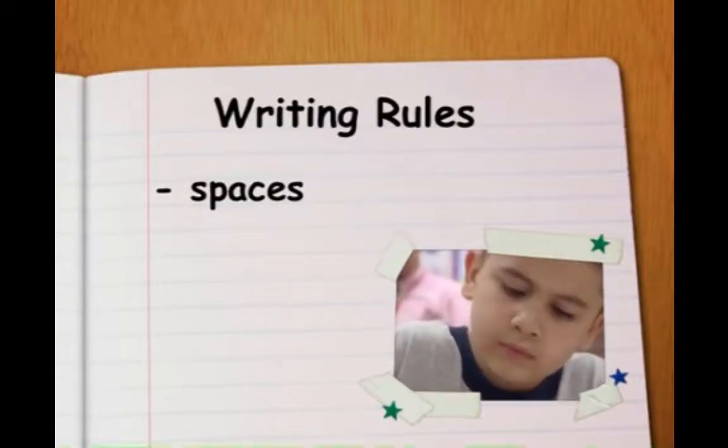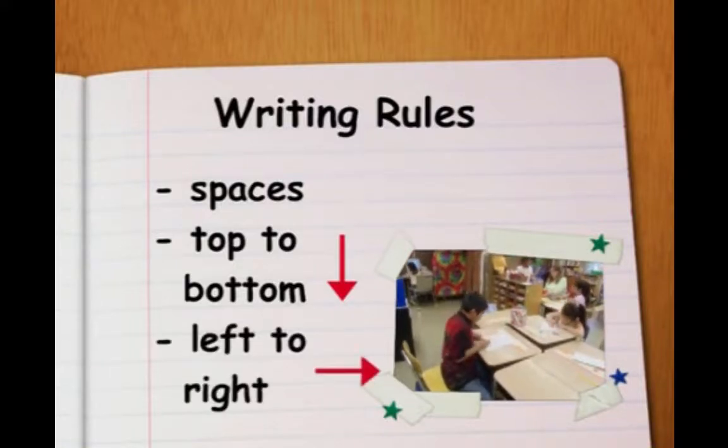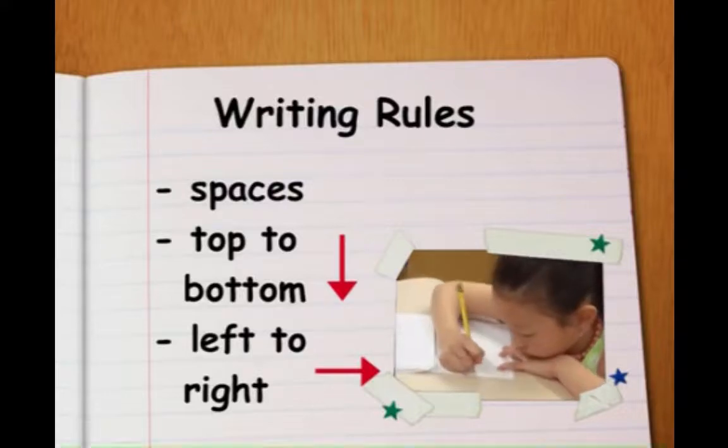Writers also start writing at the top of the paper and work their way down from left to right. We write this way because this is the way we read.